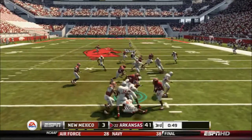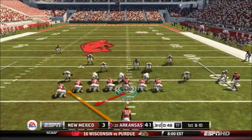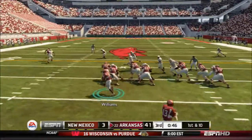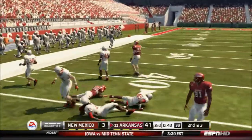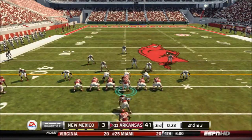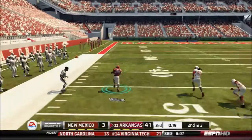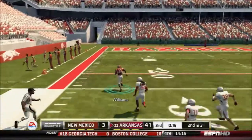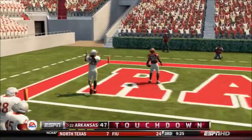He fields a punt at the 20. He gets out to about the 28-yard line with a big advantage. Has some daylight. Nice run, and he's brought down. They take to the ground, and he's got the first. At the 40. To the 20. Down the sideline. The 10.